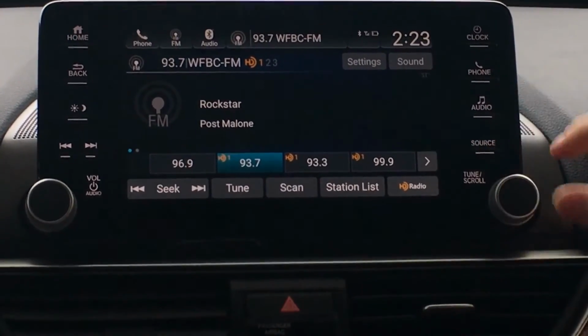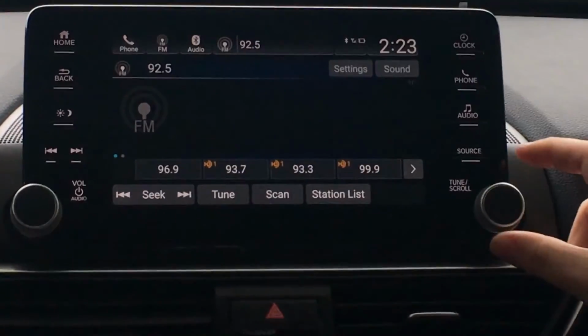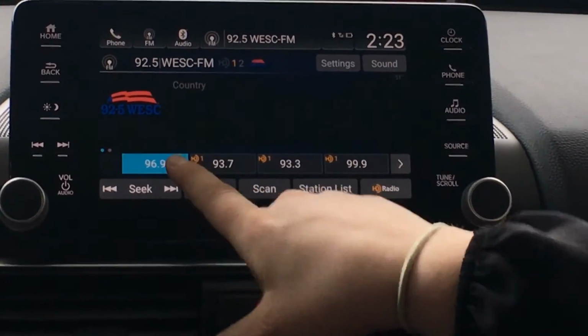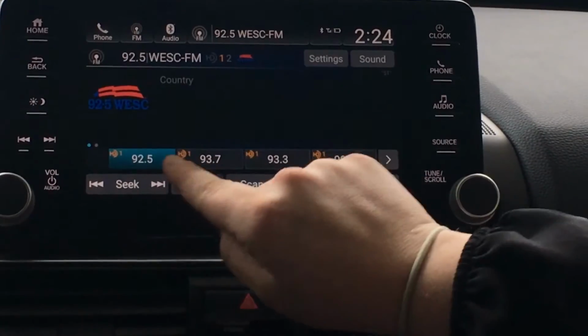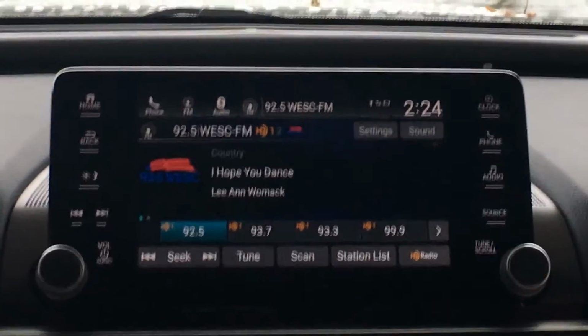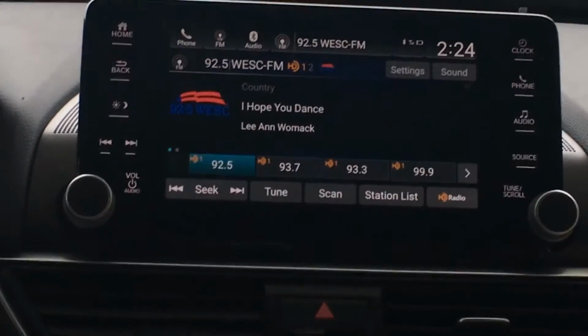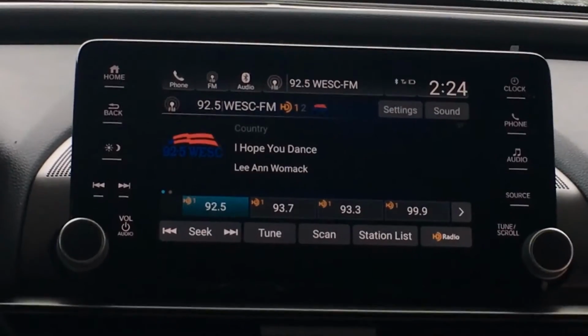92.5. So using our tune, we would scroll to 92.5 and select one of the presets we want to change it to. Just press and hold and it'll beep and confirm that it's changed. Okay. Very easy. Now what's another one you like? I guess 105. Okay, go ahead and tune to that for me.